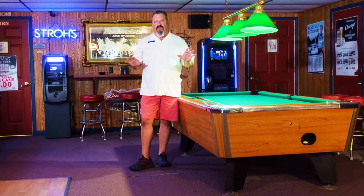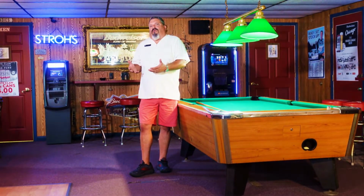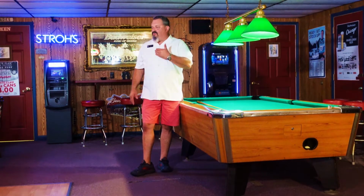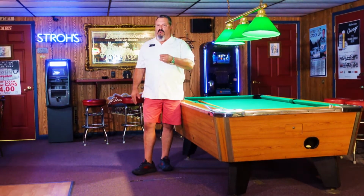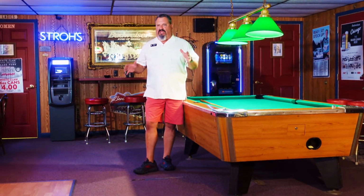I know it sounds weird, but when you go to a small bar tavern, a lot of times you dread going and using the restroom. These are remodeled, they're remodeled well, they're well lit, they're big and open, they smell good, and they're just really nice.